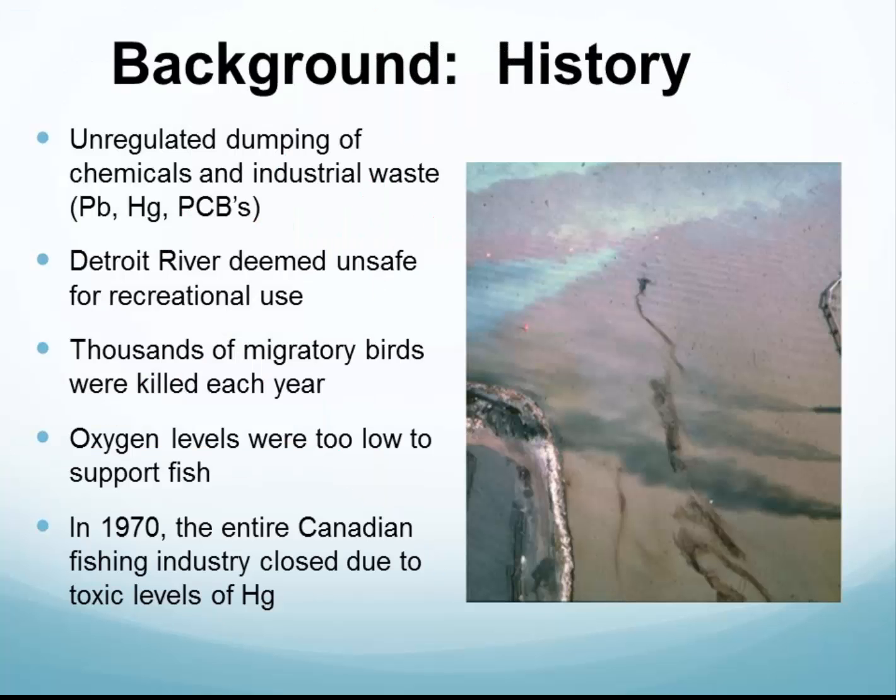Due to that industrialization, there was a lot of unregulated dumping of chemicals in the early 20th century, primarily lead, mercury, and PCBs. It became so bad at one point that it was deemed unsafe for recreational use, and thousands of migratory birds were killed each year. This is an oil slick coming out of the Rouge River, which is just north. There's a fishing site 25 feet to the right of the Rouge right here, and this is an oil slick coming out. There were pictures of thousands of migratory birds that were killed every year, all along 28 miles of the Detroit River.